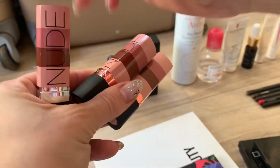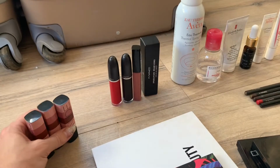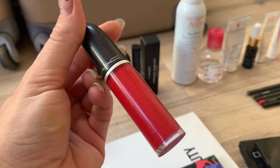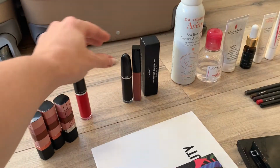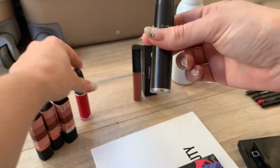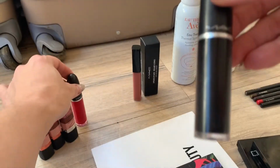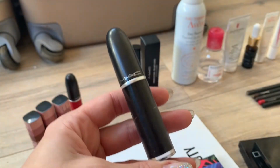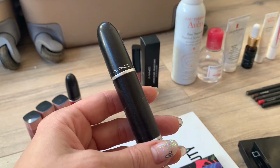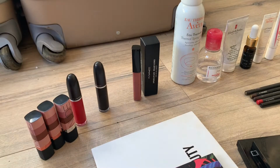Right, this is also a toned down red, which is great. Then we've got my favorite red of all time, which is the M.A.C Retromatte liquid lipstick in Feel So Grand. I've also selected the black one, which is called Caviar, because I can mix this with that to create a deep burgundy tone. I can use this as liquid liner as well. It sets beautifully and works really well as a liquid liner, and I can mix it into the concealer shades to create eyeshadows or anything like that.